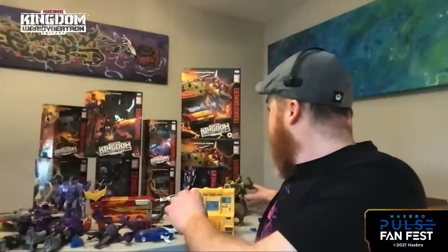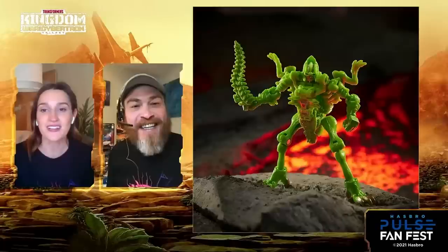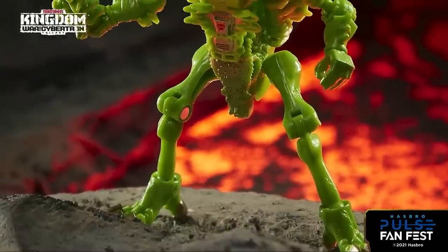Awesome. All right, so these last two Wave 3 Kingdom figures are not available for pre-order, so fans, you'll have to find them in store and online starting this fall, but we couldn't keep them out of the show. We wanted to give you guys a first look at what's new for Core Class Wave 3. So Mark, this is gonna be a speed round. Let's just give fans a quick lowdown of these figures, and first up is Core Class Dracodon.